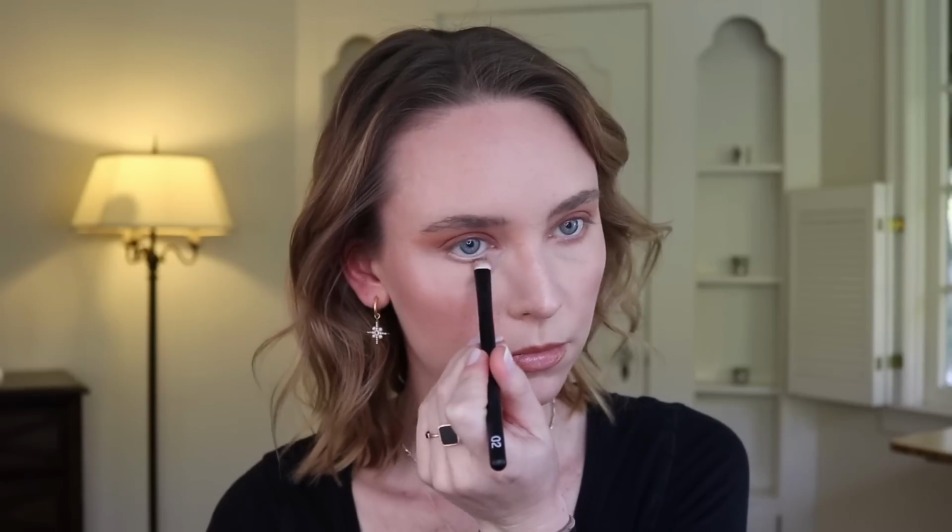It just blends eyeshadow on the lower lash line perfectly. It's not too pokey. It just fits right where the lash line is. It is absolutely the best smudge brush I've ever found.